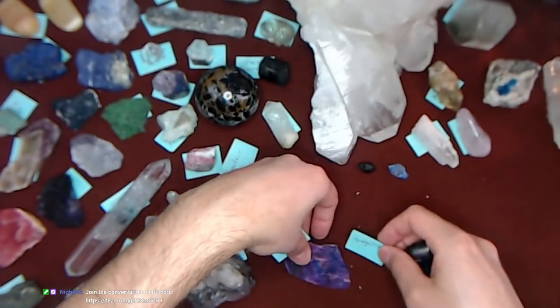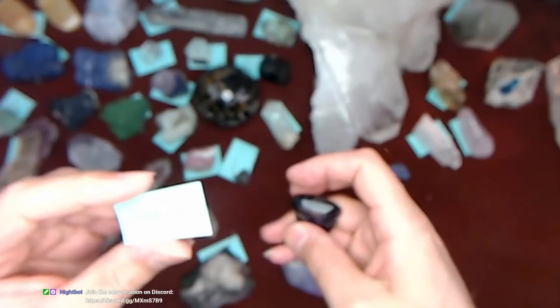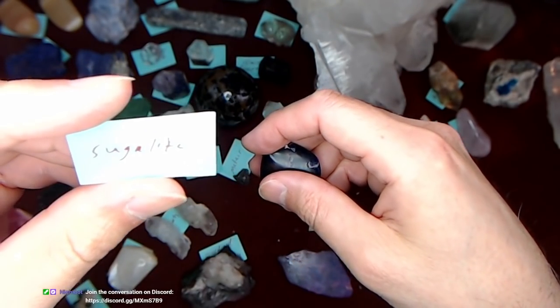Calcite. Check this out. We're finally getting to the purple that somebody wanted to take a look at. Sugilite. Sugilite. Right?